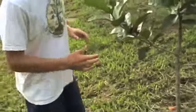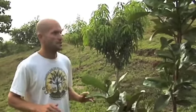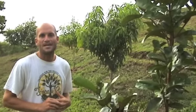Yeah. This is a jackfruit. A little bit of information on the jackfruit: to me, it tastes a lot like bubble gum. It's sort of a cousin to the durian. It's very big and spiny. It's actually bigger than the durian.